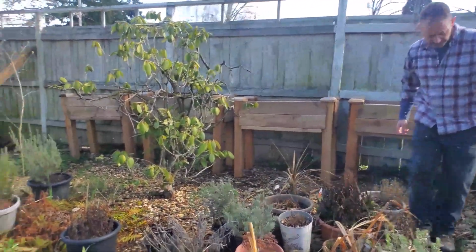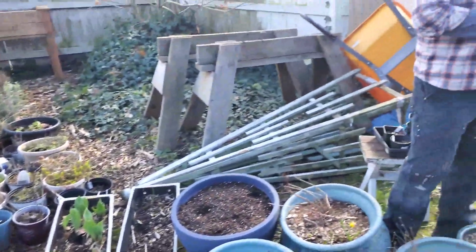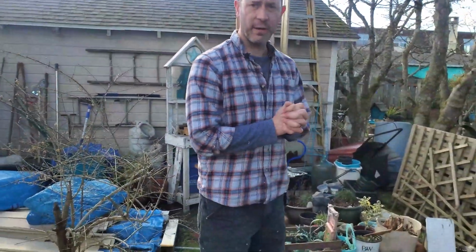We have pots all over the place. This is not everything. Let's go look for our dracaenas, and then also let's go look for the acanthus. Let's see how that's doing. I can see it from everywhere here. It's actually doing really well.